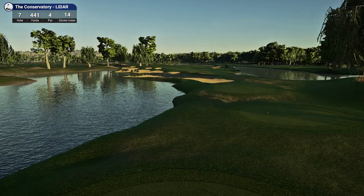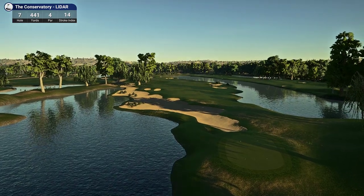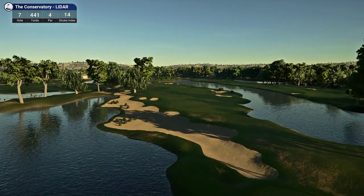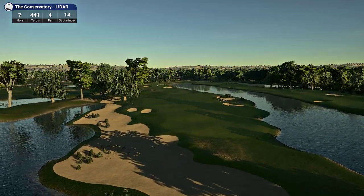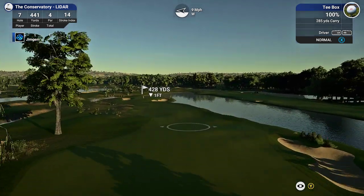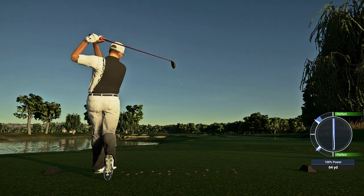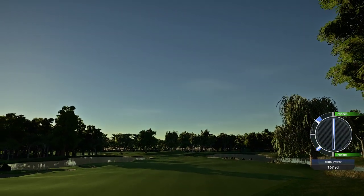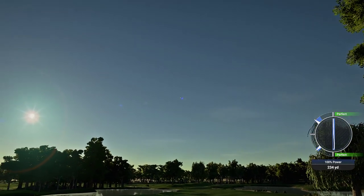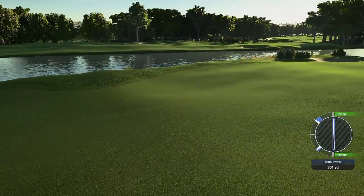Hole 7, 441 yards, par 4, stroke index 14. It's not an overly hard course either. The wind's not blowing a gale. It's just my approach shots, not that great. Just not getting close enough to the pin. Okay, come on. That should be right in the middle of the fairway. Nice big drive.